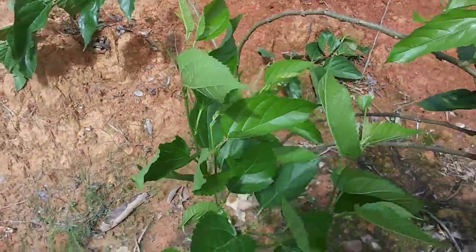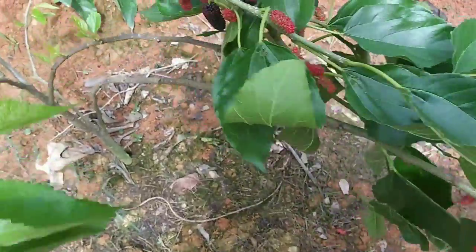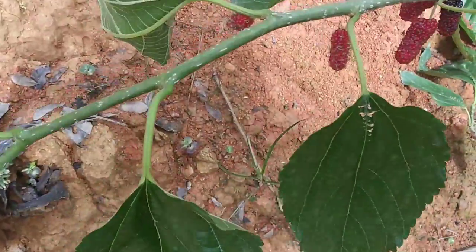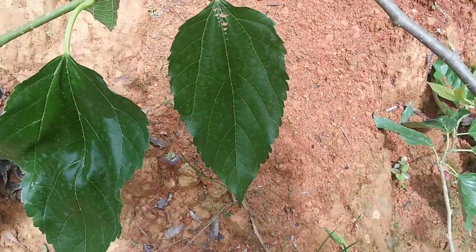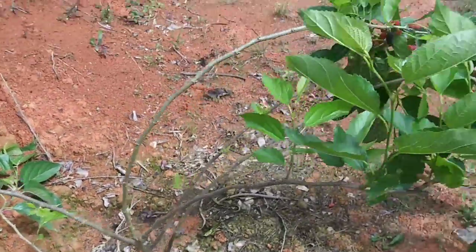And it's not going straight. I think it's too heavy because of these fruits. We're gonna get a new one next time when we go to the tropical garden. We're gonna get another different kind of mulberries.